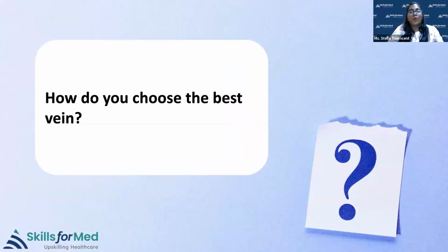So how do you choose the best vein? That would be a great query among all the professionals who are going to do this procedure. As of 2025, the best practice is ultrasound guided choosing of the vein. But all of us do not have that luxury. So that's the best practice. They say that if at all you're going to do the cannulation, use the ultrasound guidance. There are several other things available like an infrared light and all that. But I think certain simple things will be helpful. Next slide.